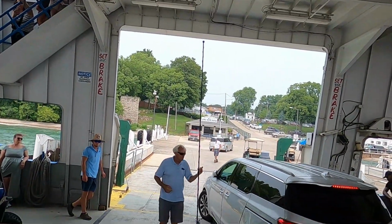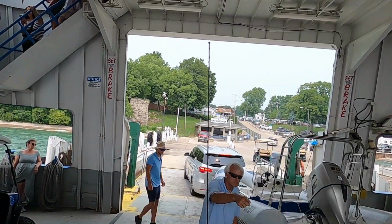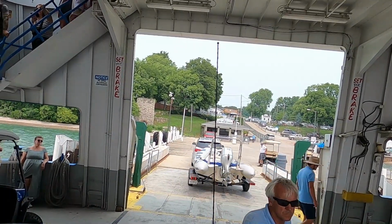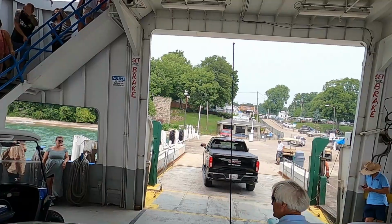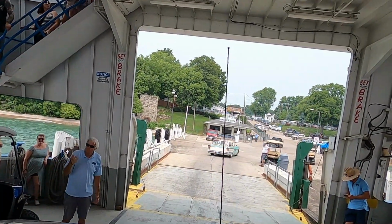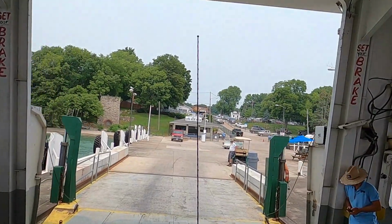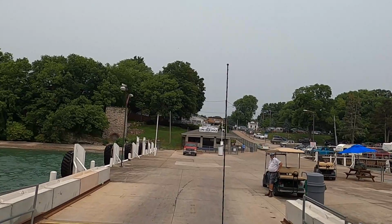For those of you who have driven a truck and an RV on and off of the ferry, you'll know it's a little intimidating with the tight quarters and the tight squeeze. And we took it slow and easy, even though you're looking at video that is twice as fast. We took out Kelley real slow.